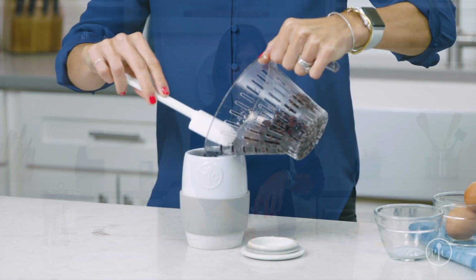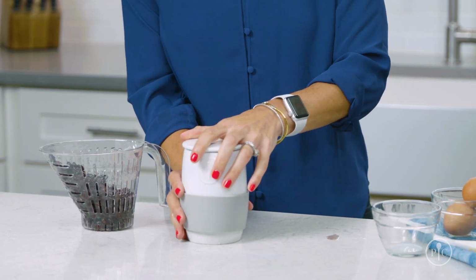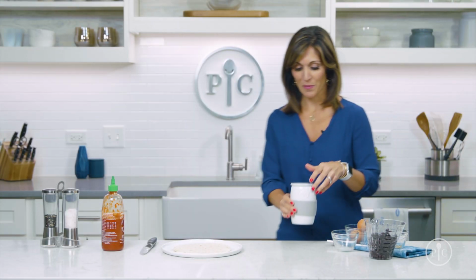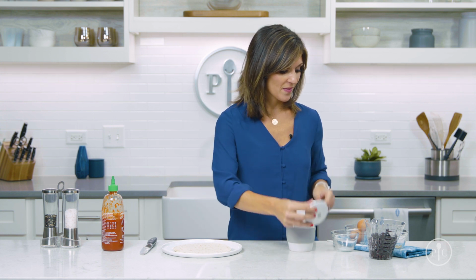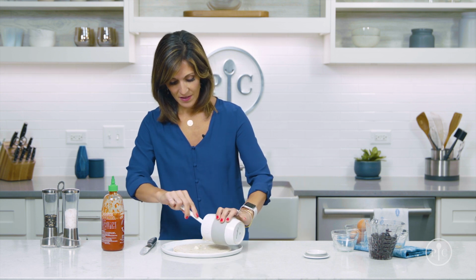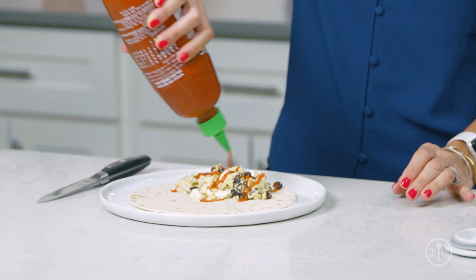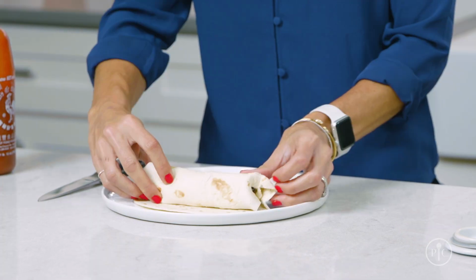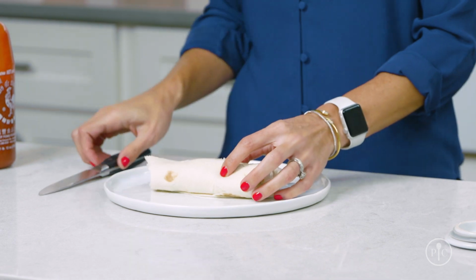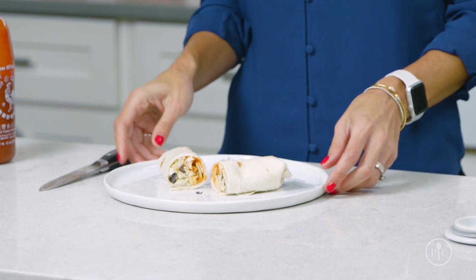So now I'm going to add my beans and my cheese and microwave for about another minute. So I've got my eggs with my beans and cheese all ready. I'm just going to put it on my tortilla. I like mine with a little bit of hot sauce. Roll it up. And there you go, a fast and easy breakfast. Now we'll show you something else with black beans a little bit later.